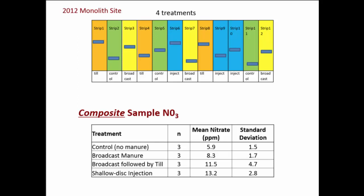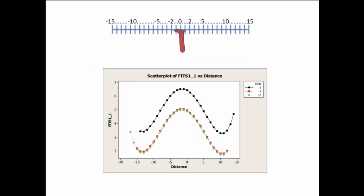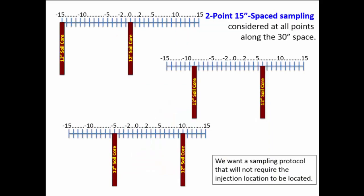These are not a lot of treatments here, but we can show you that our mean nitrate at the PSNT time on a composite sample was higher than a shallow disc. And when we start to look at the profile of each one of these individual 1-inch sample cores and work with the data, you can see that we get a sine wave. That's probably not too surprising if you think about it, but we did confirm that we were getting a sine wave, with the zero here being the distance from the band out to 15. So we saw this consistently with our project.